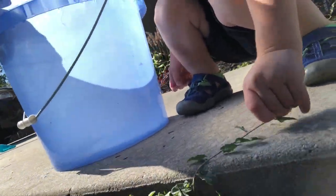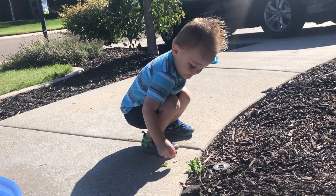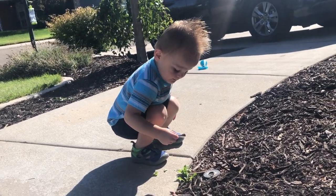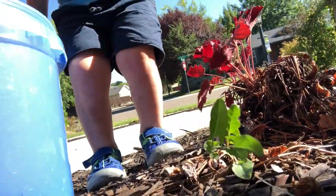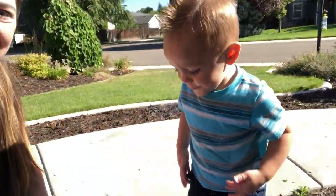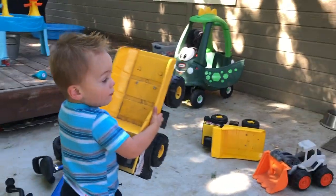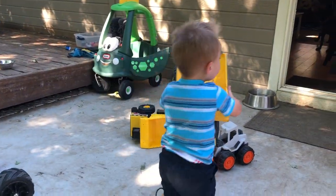Green weeds? Right there. Pull them out. Oh, good pull. Wow. Great job, buddy. You are picking up the truck. Where does it go?